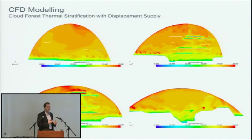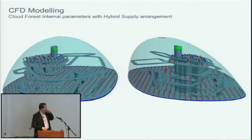So we realized that we were getting into some problems with the way that heat was building up inside this space. And so we developed a system where we still use displacement ventilation at the bottom of the building and at the top of the cloud forest, but then at each of the levels we throw air out of the side of the mountain to locally reduce stratification in a bubble around the mountain only.